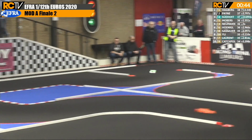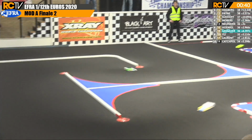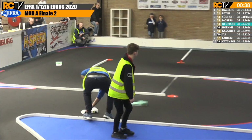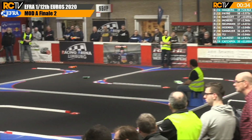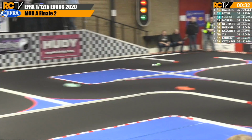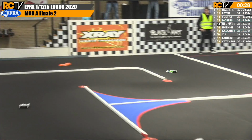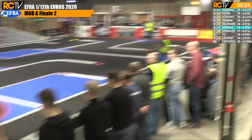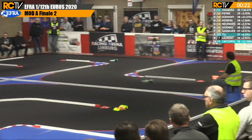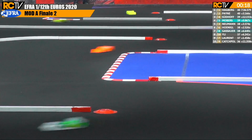45 seconds left. Alex Hagberg, who we are running with, is leading this A final leg number 2. He's already taken the A final leg number 1. Less than 40 seconds now. 3.3 seconds between Hagberg and Payne, but it doesn't really matter. Ollie Payne's lapped third place as well. Such is the pace of the front two.